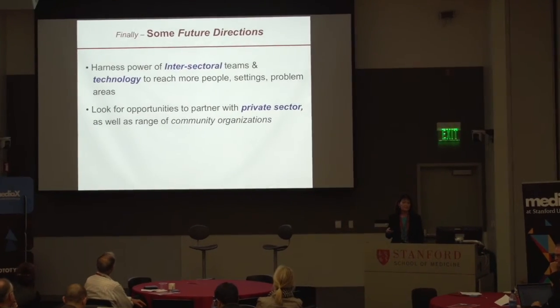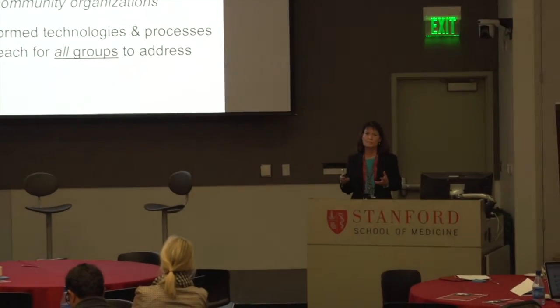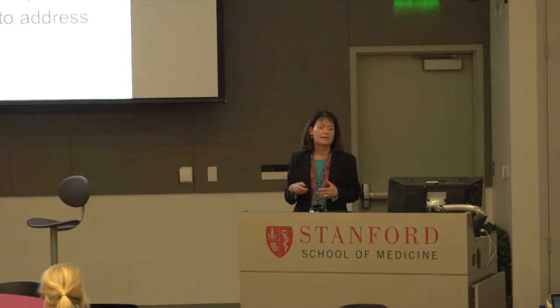Google's helping us with this, and to really use this to transform things in relation to health disparities so that everybody can live healthy, active, productive lives. Thanks very much.